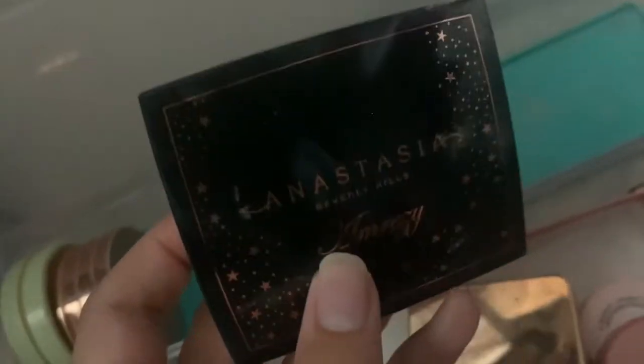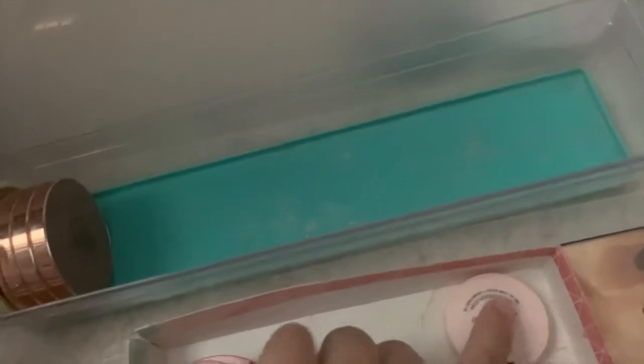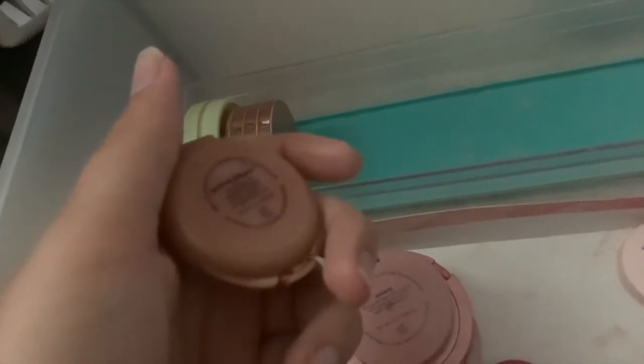I also have my Amazing highlight, which I believe they don't sell anymore, but I will be keeping this because I love it. I have my Natasha Denona. I love some of my Tarte blushes, which now I have Exposed. I have Listen. I have Party, which I think I've had pan on, pretty sure. Risque. And then I have this also bronzer from Tarte in Park Ave Princess. It's like a matte. They have a matte and then they have a shimmer. Sorry, the camera is not focusing.